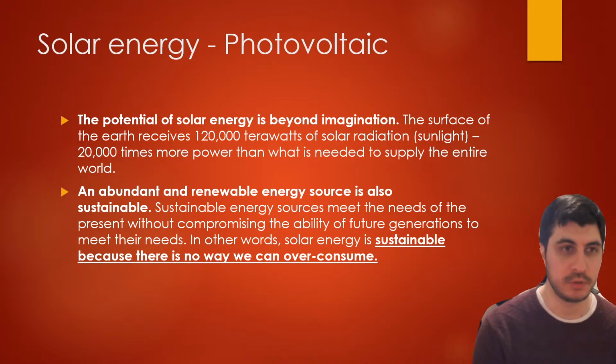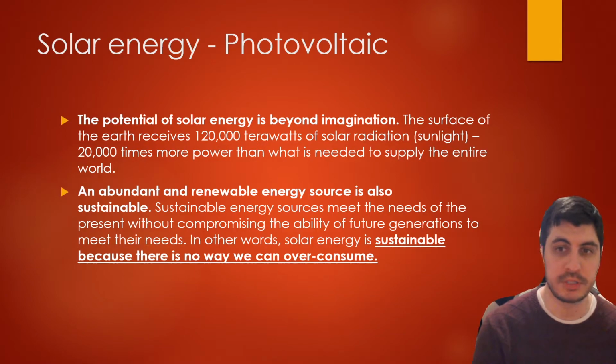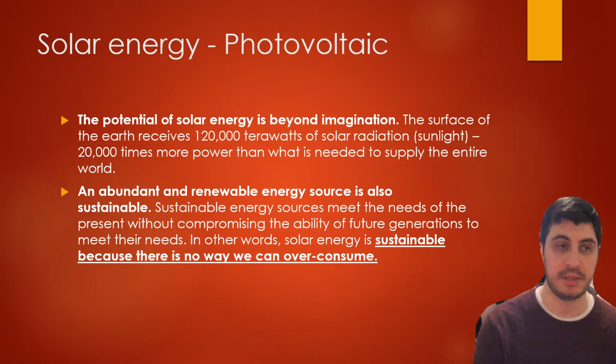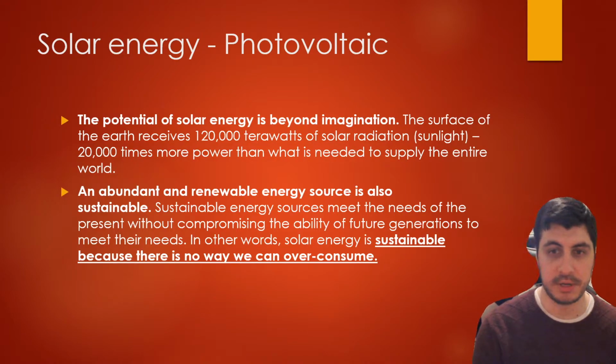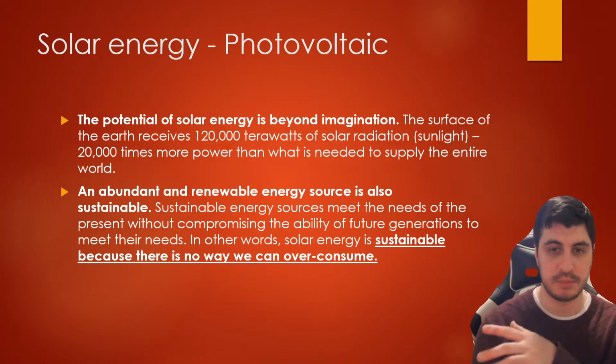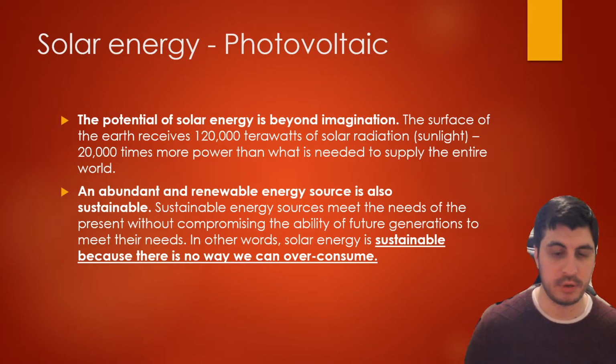The potential of solar energy is actually beyond imagination, though. The surface of the Earth receives 120,000 terawatts of solar radiation and sunlight, which is 20,000 times more power than what is needed to supply the entire world. An abundant and renewable energy source is also sustainable. Sustainable energy sources meet the needs of the present without compromising the ability of future generations to meet their needs. In other words, solar energy is sustainable because there's no way we can overconsume.